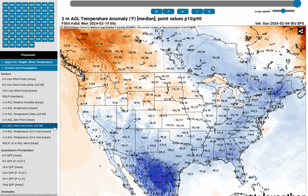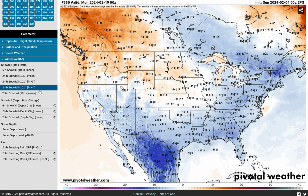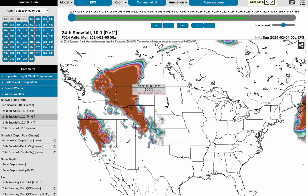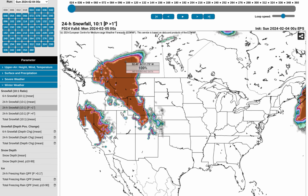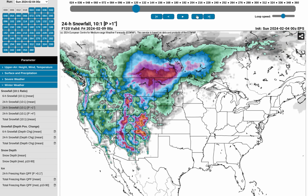Now, next I want to show you guys the forecast snowfall amounts. I'm going to go to the probability of getting 1 inch of snow in a 24-hour period. This is for today. You could see snow going on across the west. That's why we have these very high probabilities of getting 1 inch of snow today. But as we watch what happens as we go out in time, you can see the west has the highest probability of getting 1 inch of snow because they're under that trough right now.